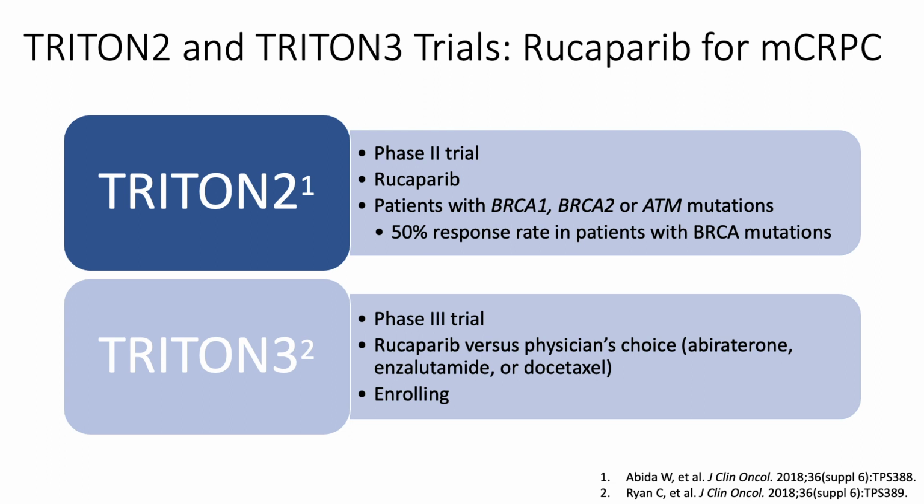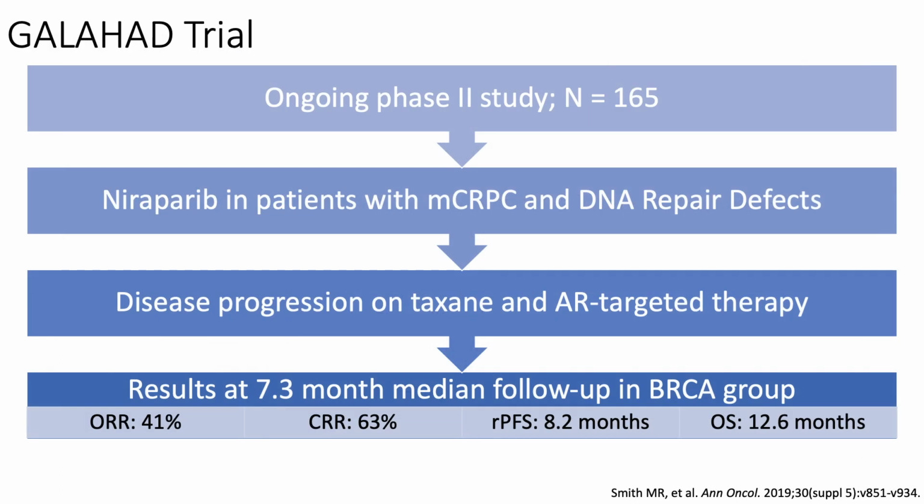So I believe we also have a GALAHAD trial. GALAHAD trial, that's right, coming, and that's another PARP inhibitor, right? Exactly. That has not reported out yet. That's not reported out yet, correct. All right, so we're going to be dealing in this coming year probably with at least 2, maybe 3 PARP inhibitors.